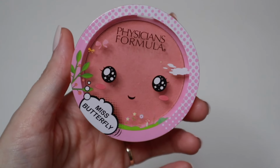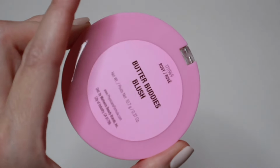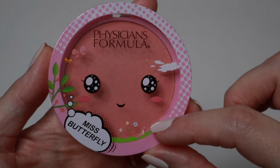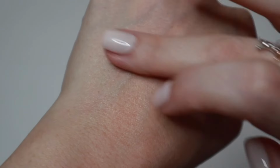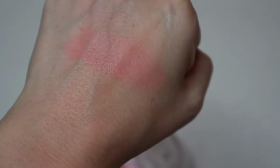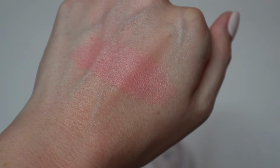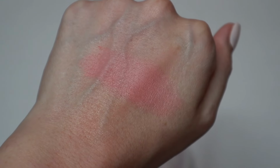And then the last blush I have for the letter P is this one from Physicians Formula. This is the Butter Buddies blush in Miss Butterfly. The packaging is darling, and this is a pretty shade. It's a little powdery, but it's such a soft blush, and it's so pretty. Look at that pretty pinky peachy shade. Just so lovely. I'm not sure if you can still get this one. It was limited edition, but if it's still available, I think it's nice.